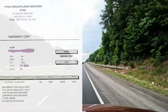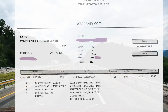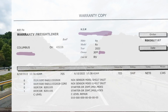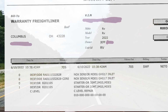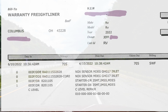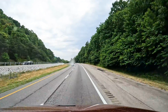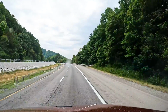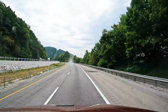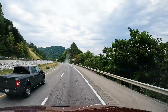Here is the list of what the Freightliner in Walton, Kentucky did for our RV during its 10-day stay over there. They replaced the DEF inlet sensor and replaced the starter, which was causing the non-starter issues before. We would be able to test the starter in action after driving at least 100 miles, so let's cross fingers.